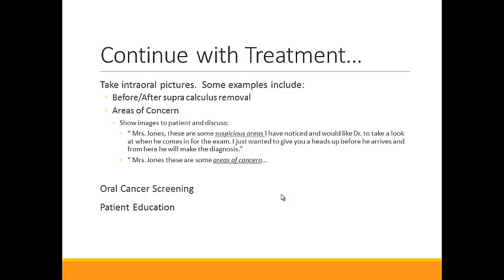Next, we want to make sure we're completing our oral cancer screening, whether it's just the hygienist doing it or the doctor doing it or a combination of both. Sometimes 2 eyes is better than 1. Create a team. And then patient education. Use whatever materials you have accessible to you, whether it be intraoral pictures, handouts you may have accumulated, videos you want to show. Education is key.